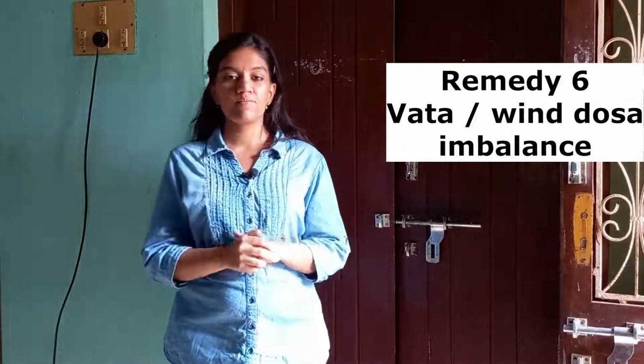Remedy 6. For vata imbalance. Crush some dry ginger roughly using a mortar and pestle. Tie it inside a thin cloth to make it into a small potli and plug it in your ear for some time. Doing so cures blockage in ears and helps balance vata, that is wind dosha.